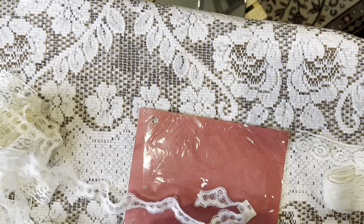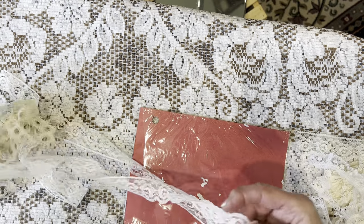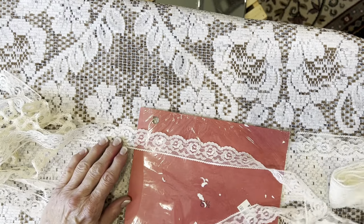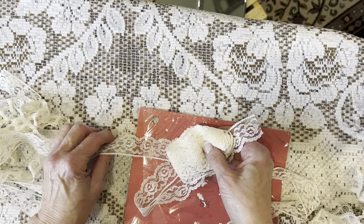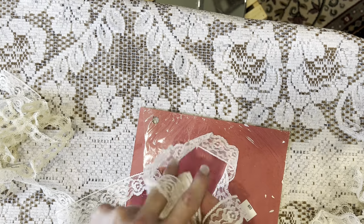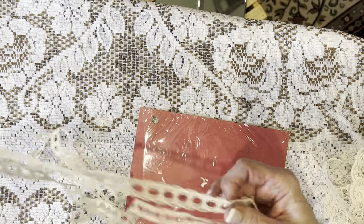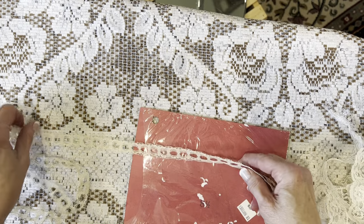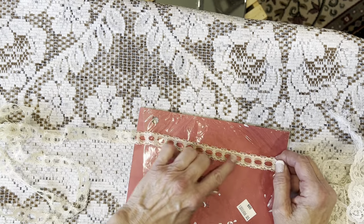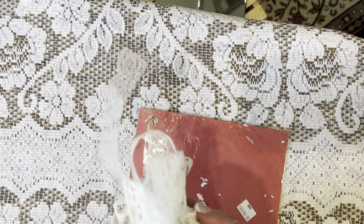Okay, I've shown you that. Then there's this. Oh, that's more of the same. Oh, but it's narrower. No, it's the same. And then this one, and we know this sort of ribbon was used a lot back in the day for crafting, and you could thread a satin ribbon through those holes and it would be lovely.